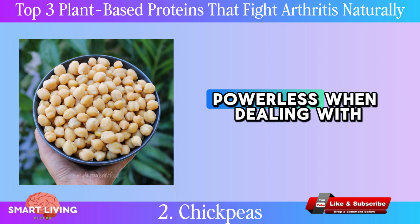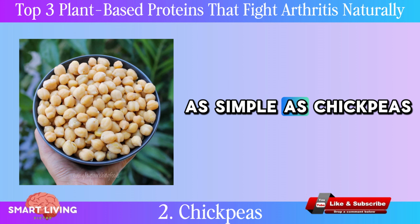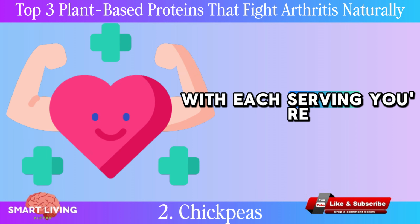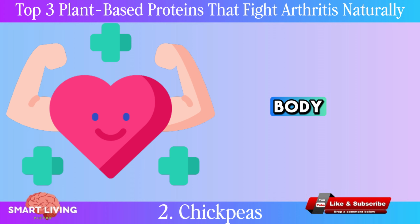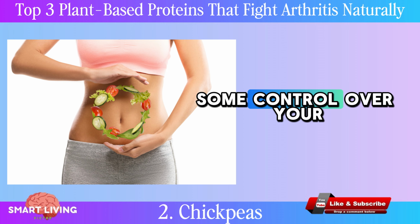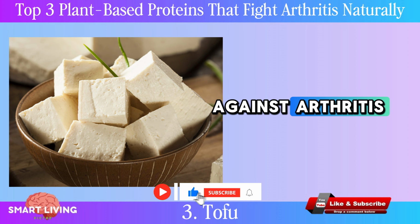It's easy to feel powerless when dealing with chronic pain. But food, especially something as simple as chickpeas, can become a daily act of healing. With each serving, you're not just nourishing your body, you're rebuilding your joints, calming inflammation, and reclaiming some control over your life. Tofu, the underrated ally against arthritis.